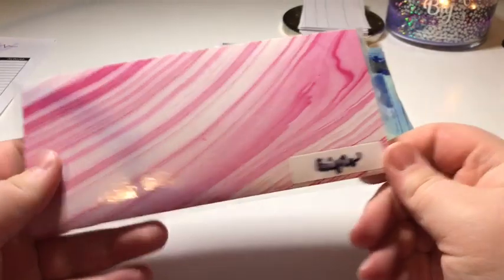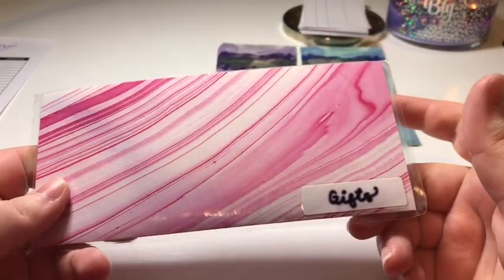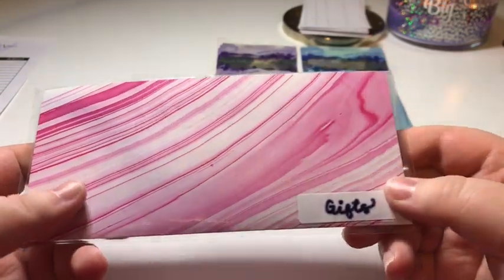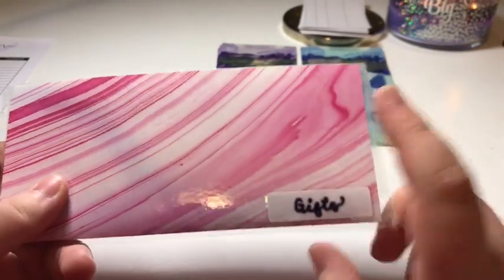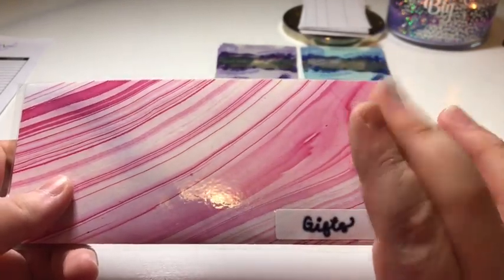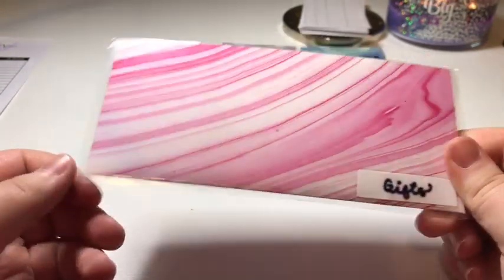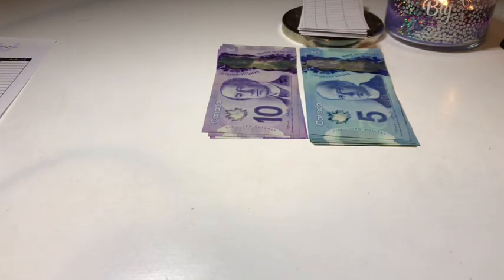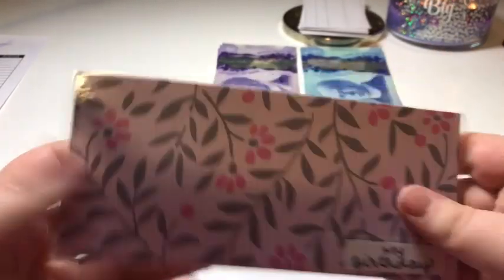Now, I think I mentioned this before, for everyone who is new though. Gifts is for pretty much all the gifts throughout the year, any birthdays, any stag and does, anything like that at all that comes up, wedding gifts, anything like that. The only things it doesn't include is Christmas, my birthday, my nephew's birthday, and my brother's birthday. Everything else is included in this, and I would just take money out of it to pay for whatever expense comes up.